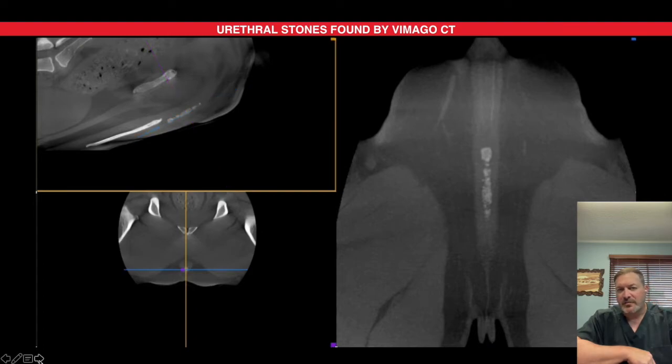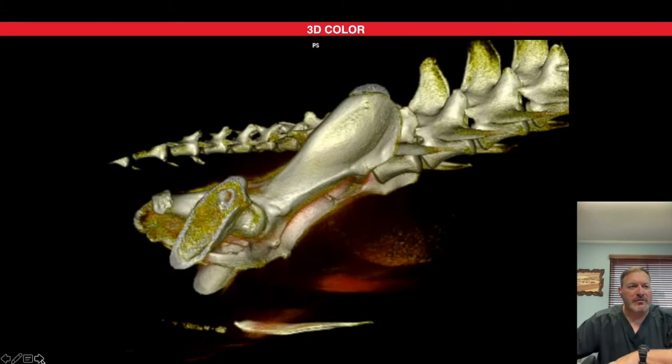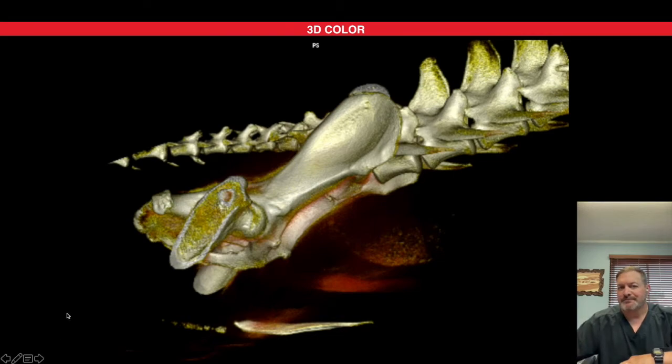If we had scanned this patient from the beginning with Vimago, I think we would have had a very different result and been able to see everything much more clearly and quicker. So you can see the 3D color here. You can see the stones. It's pretty cool technology. So we'll move into another case now.